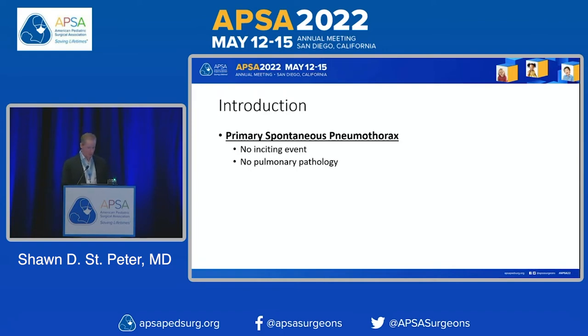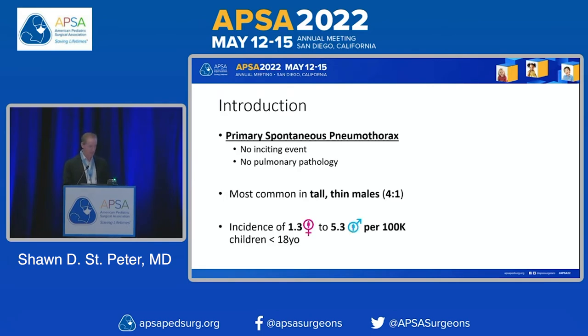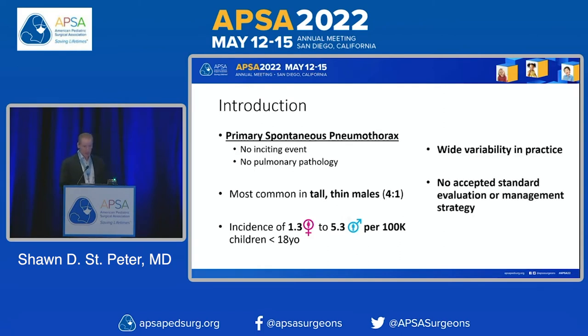So primary spontaneous pneumothorax, of course, is those without an inciting event, typically tall, thin males, just like the pectus patients. Incidence is between 1.3 and 5.3 per 100,000. There's a huge variability in practice, which is why we took on this review, and there is no accepted management or diagnostic pathways.